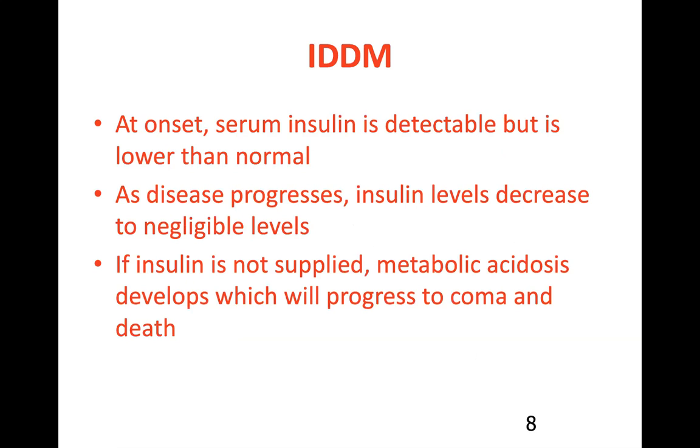So what we find when we start looking, and we can measure insulin levels, is that at the beginning of the onset, we typically see the serum insulin levels are there, but they're lower than normal. So we do have a hypoinsulinemia. The pancreatic cells may be making a little bit of insulin, not a whole lot. But as the disease progresses, we get to a point where you're not making any insulin. So we pick up first that the insulin levels are low, and then as the disease progresses, they go to basically undetectable levels.